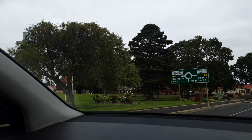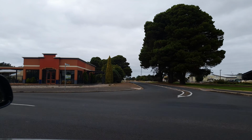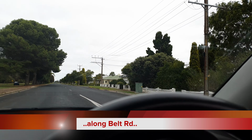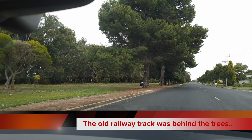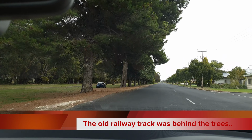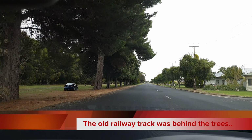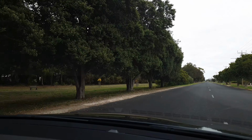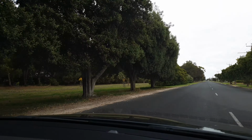Railway track. Now follow the old railway track. Behind the trees is where the old railway track was. One of the old homes, followed by newer homes.